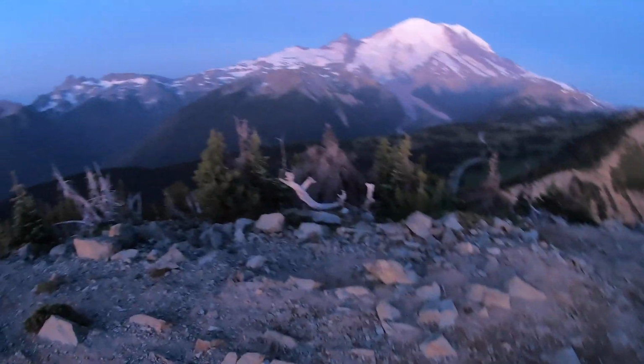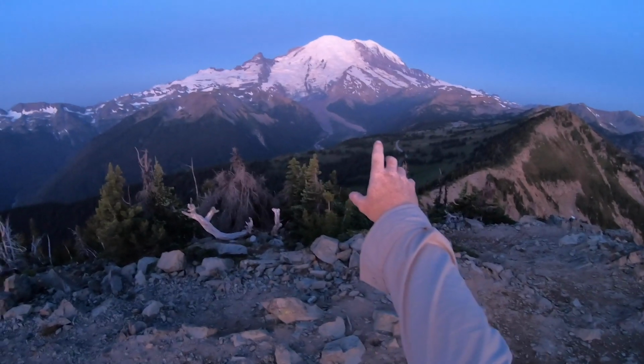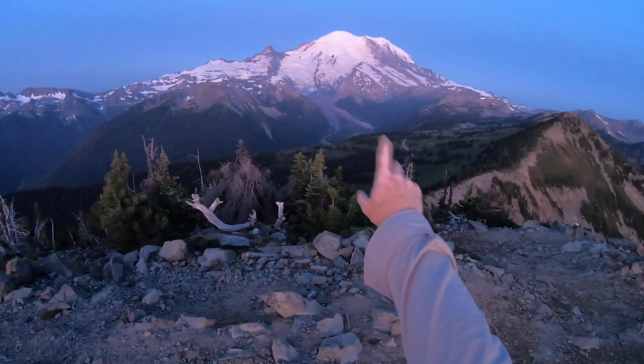Funnily enough, oh, there's the wind. I have to apologise for the wind. I don't have a wind protector for this camera yet, so just bear with me. That's the obvious thing here, Mount Rainier, but there doesn't appear to be a composition of that.